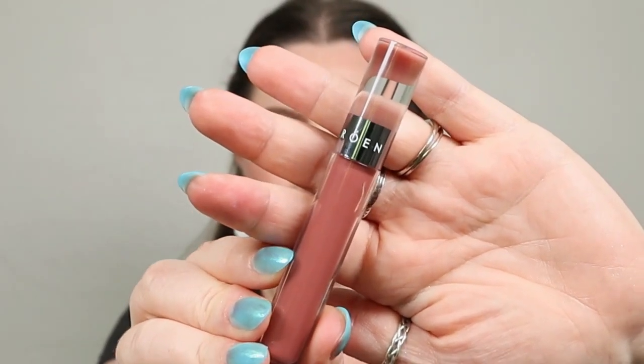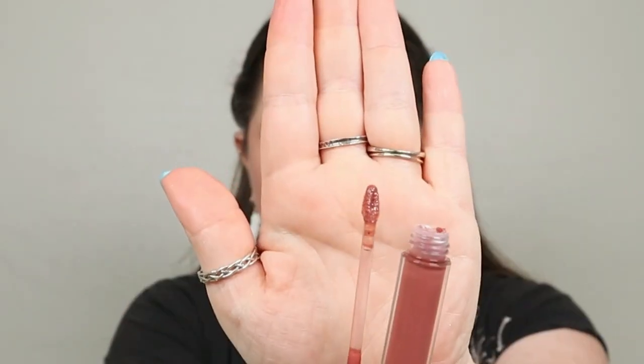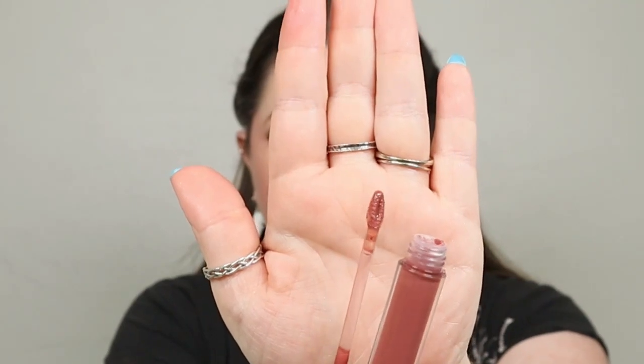I picked up one of the liquid lip balms from Rowan, and I've heard good things about this. This is in the shade Charlie. It honestly reminds me a lot of the Moira Beauty lip oil. It's so funny how the consistencies can be very similar, and one's called a lip oil and one's a liquid lip balm. They're just so similar on the lips.